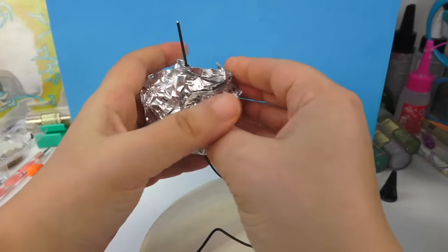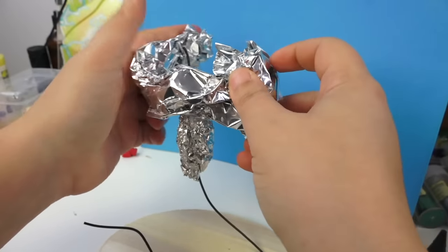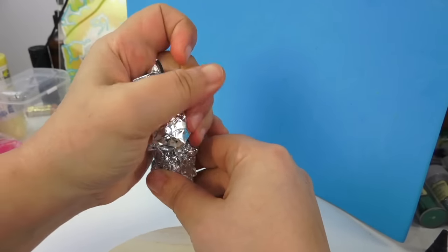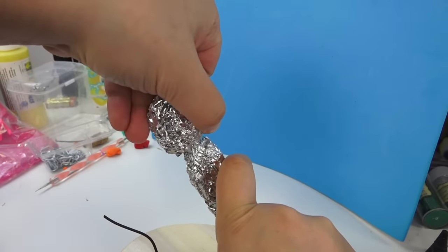The idea behind making an armature is so that our clay is not too thick. At some point, if your clay is way too bulky, it might actually crack in the oven because the inside is gonna have to struggle with the outside. Look, I don't do polymer clay science. I'm just telling you, it's better to have a bulk.